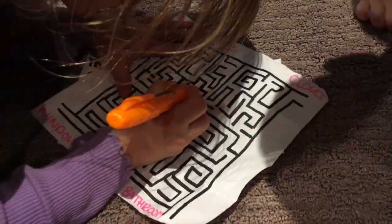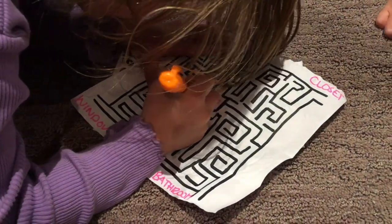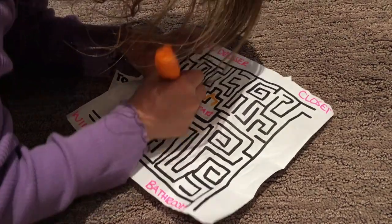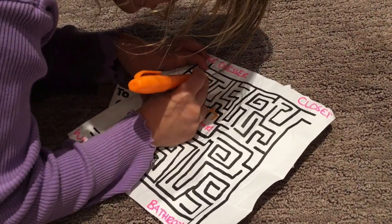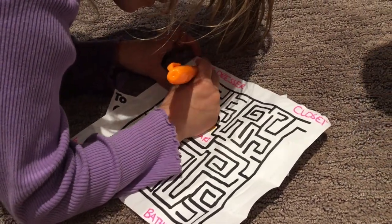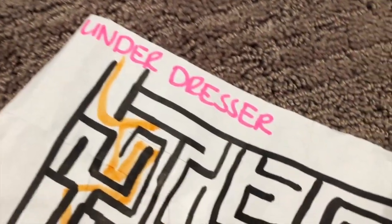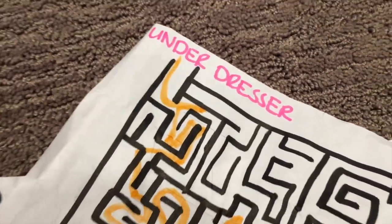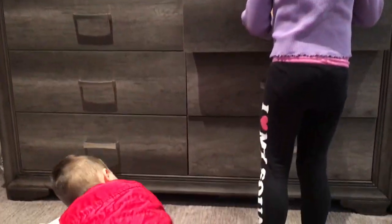I am gonna choose. We need to follow the orange. We gotta find our way out. Where did it go? Where do we have to look? Under the dresser. Look together. Where's the dresser? That big piece of furniture right there is the dresser.